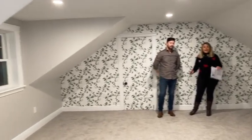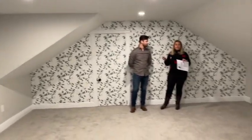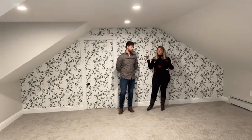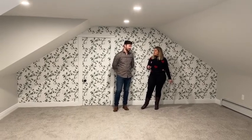E a gente estendeu trabalho aqui. Foi 7 meses de muito trabalho. 7 meses trabalhando nessa casa. Muito trabalho. So 7 months that she was working here, finishing this house, and it's beautiful. Yeah. It cost as much as a brand new construction, I imagine.